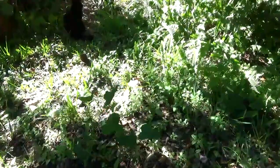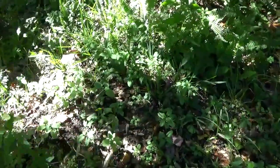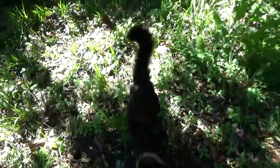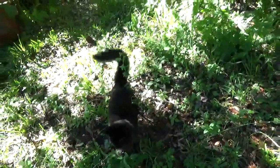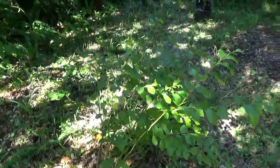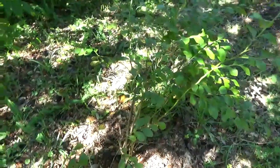I might have finally figured out when I'm supposed to plant squash. Let's see, the other pomegranate, fighting it out with these vines. And it gets too much shade back here also. Same thing with my blueberry bush. There's too much shade back here.